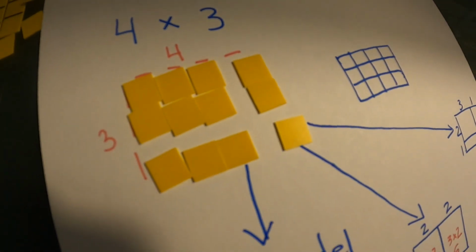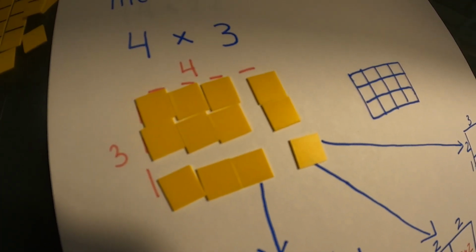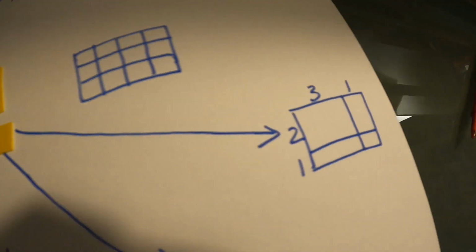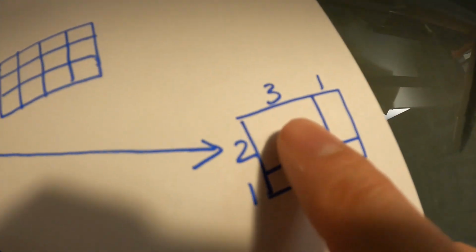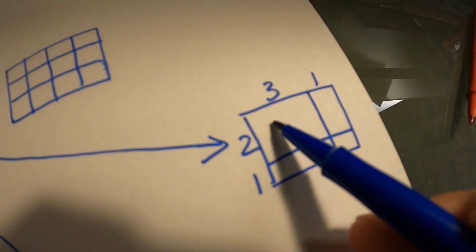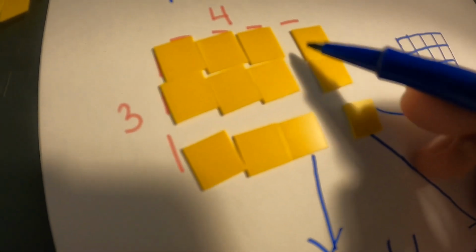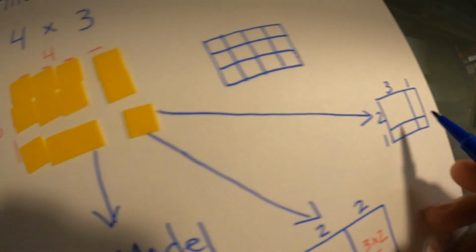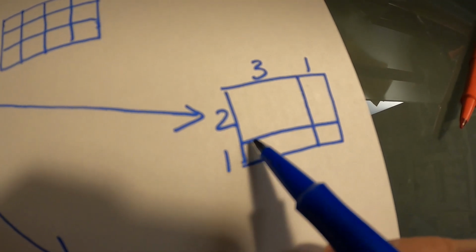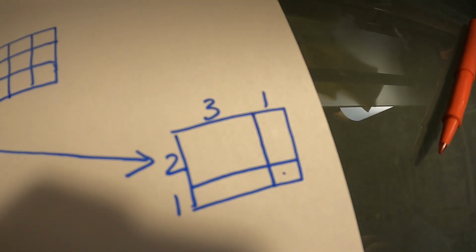So as you guys can see, this one right here, I did not add any more units to it. It is still a 3x4. I just split it up a different way. I split it up into a 2x3 right here. I split it up to a 2x1, which is this one right here. Okay. Split it up to a 1x3, which is this one, a 1x3. And then I split it up to a 1x1, which is this one. Okay.